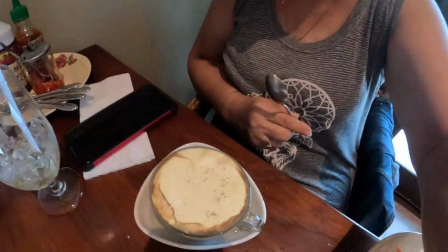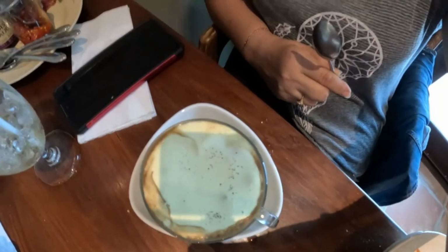So I've never actually had an egg coffee before, so I've decided that I'm going to have one. So look at that. Doesn't that look delicious? So the instructions were to have the top and drink the coffee, but not to mix. So that's what I'm going to do. So let's have a go.